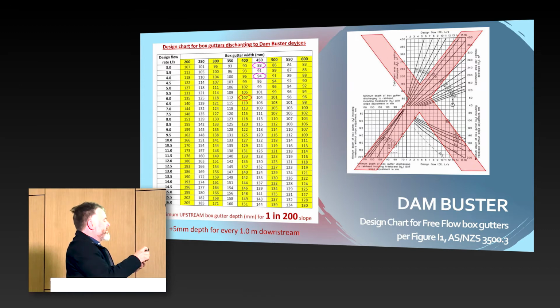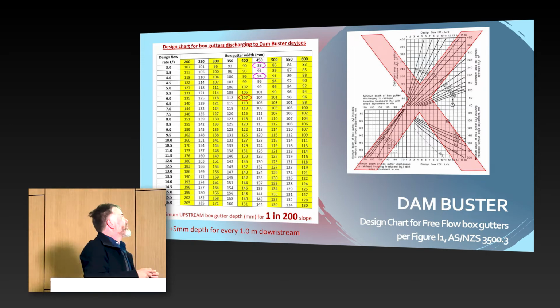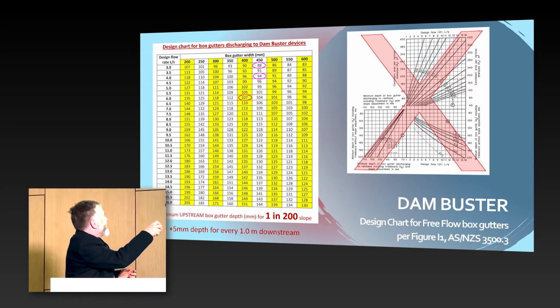Oh, hang on. That's working so well. And then go across to the minimum depth of the box gutter. So we're under 100 mil. 75 mil. You got to read up. Read up? You got to hit the 1 in 40 slope and then read up. Oh, the 1 in 40 slope up here. Oh yeah, you got to follow these up.